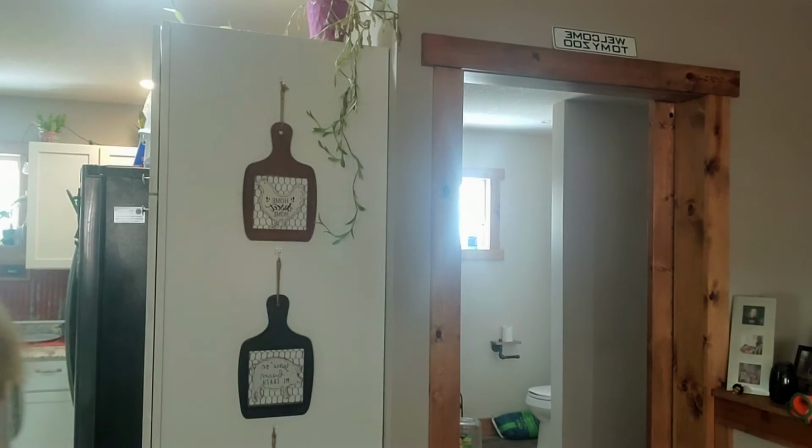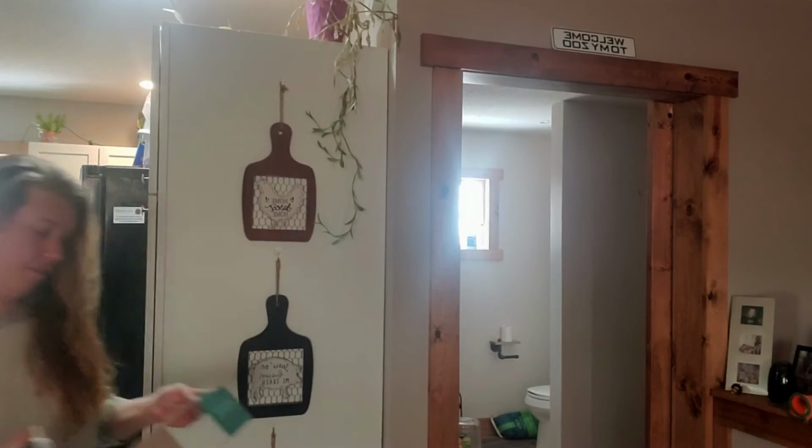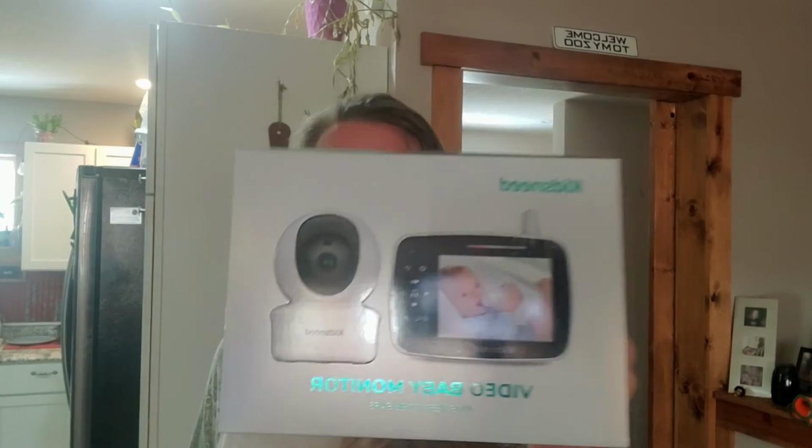Okay, so today I'm going to show you something I thought was a really cool idea. When I get baby chicks, I get really nervous that something might come in, like in the garage. Even though the doors and stuff are closed, I still get really paranoid. So I got one of these. It's a baby monitor.